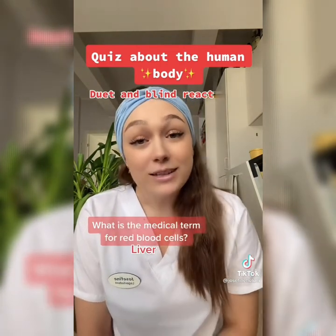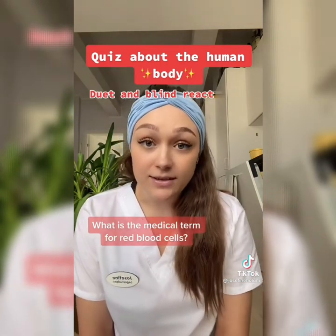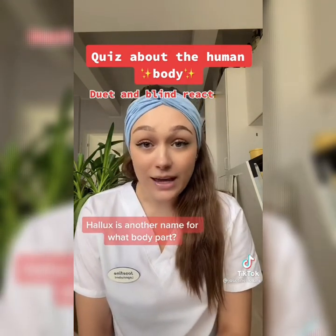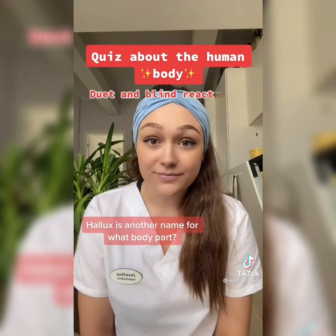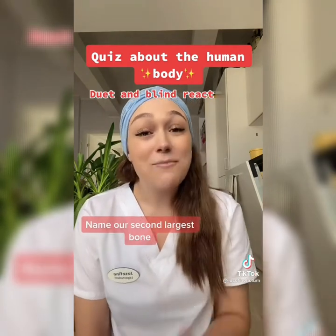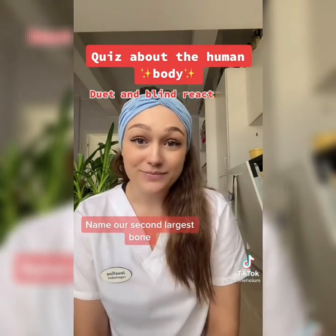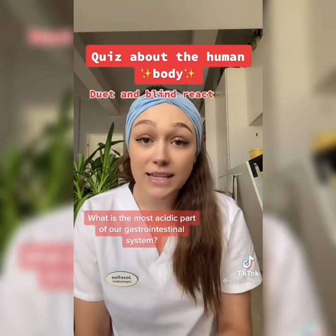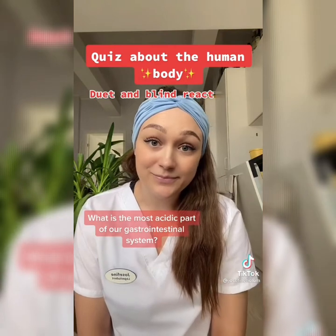The liver. What's the medical term for red blood cells? Erythrocytes. Hallux is another name for what body part? Our big toe. Name our second largest bone. The tibia.